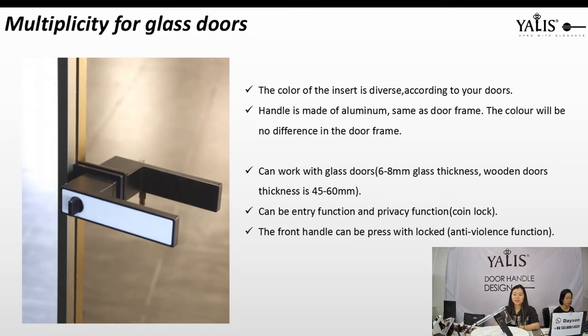The door knobs on the market are 45 to 15.5mm, but the doors in the market are getting higher and thicker now, so this handle is created for those doors. There are two functions for you. One is the entry function, which means opened with keys, and the other is the privacy function, also called coin lock. And the last point, when you lock it, the front handle can be pressed, just like this. The next.